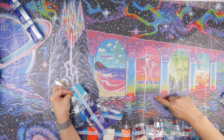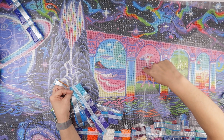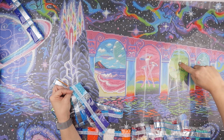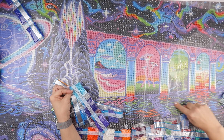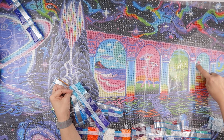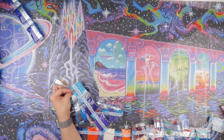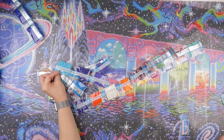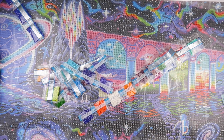This one we have the green and the pink, and a tiny bit of the yellow. In this one we just have the green, but we do have the blue in the columns. We have some of the blue scattered in this archway as well as in the columns, and then we have some more in the column there. I'm sure a lot more of this I will find as I'm going along.